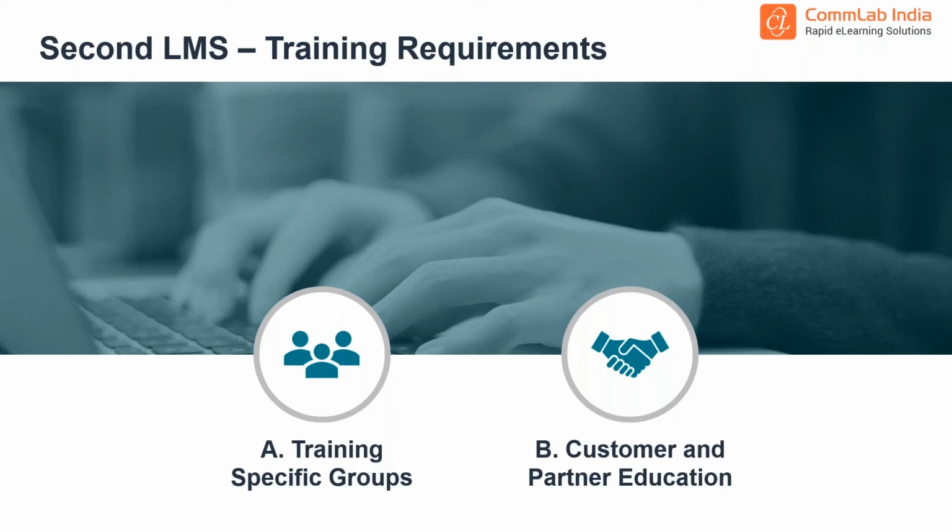Well, you will need a second LMS for sure when you want to train a very specific group in a customized training workflow, which is different from your existing LMS. Since the existing LMS is being used for the entire organization, it may not be feasible to customize it for a specific group of users. So you will need a second LMS to train specific groups of users with selected training modules.